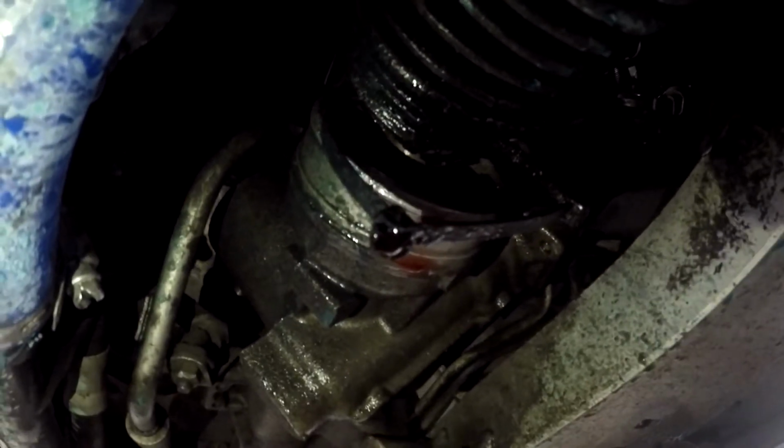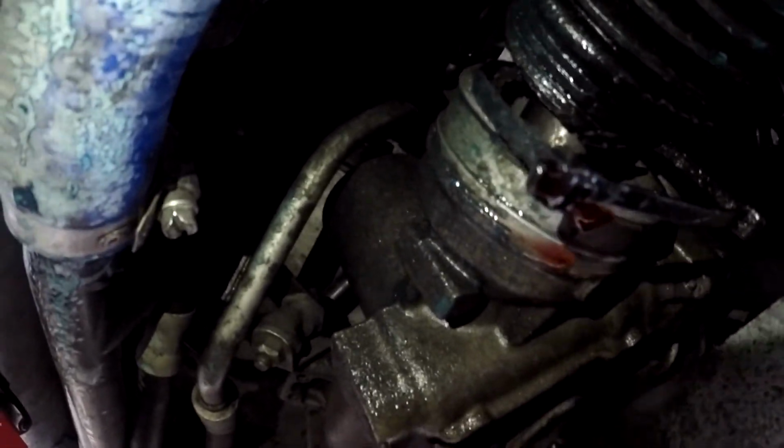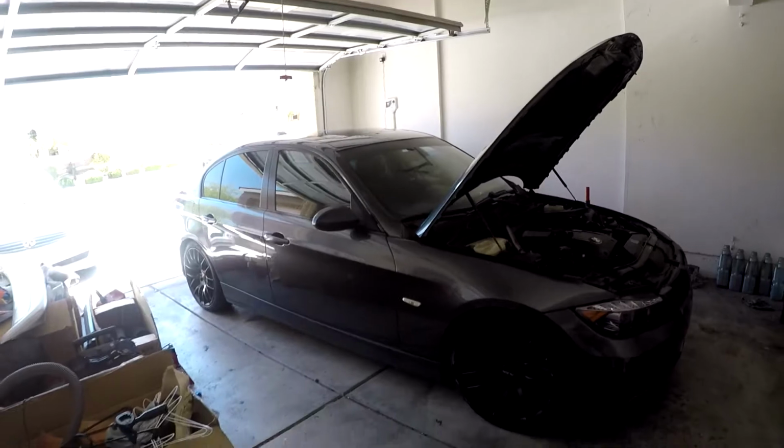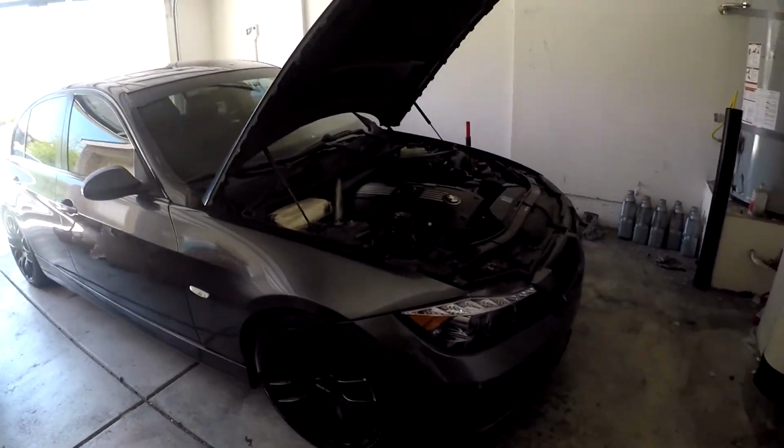Now, I'm not a mechanical expert or anything like that, but that does seem to be the culprit of our power steering leak. Yeah, someone tried to jerry-rig this or something. Today, I'm bringing you a really awesome car that I just bought and I'm really excited about.